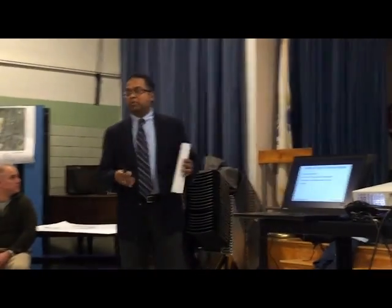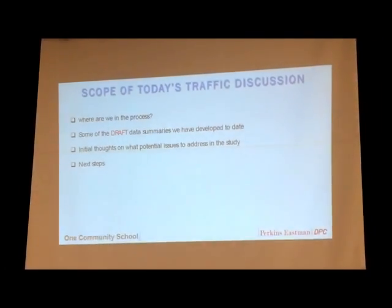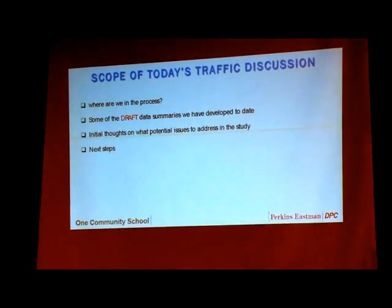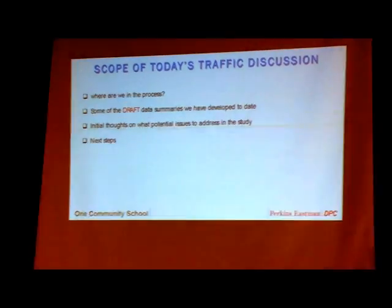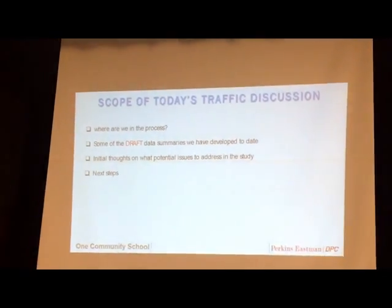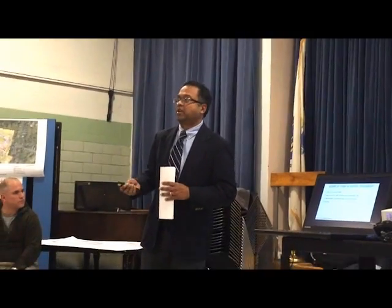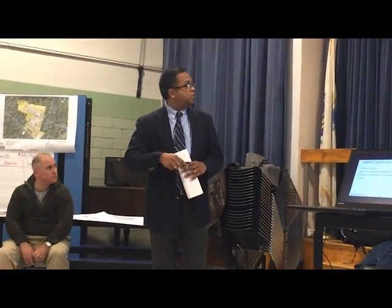For today, what I'm going to be doing is, again, the first part is where we are in the process. We are in the existing conditions analysis, the current analysis. I have some slides that show some of the data that we have collected in bar charts and graphical formats. You can understand the type of information that we're collecting. And once we look at that data, we're already forming some of the ideas associated with the critical concerns that we would need to address as part of the study. So I have a slide about that, and then the next steps.